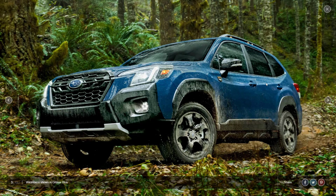On this episode of Build Your Own, I'm going to use the Subaru configurator to build and price a 2022 Subaru Forester Wilderness.